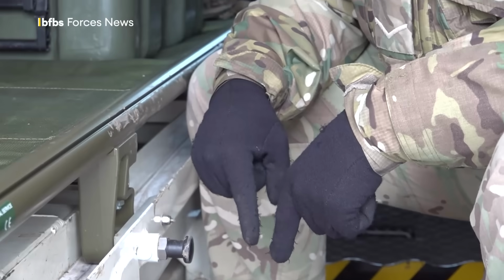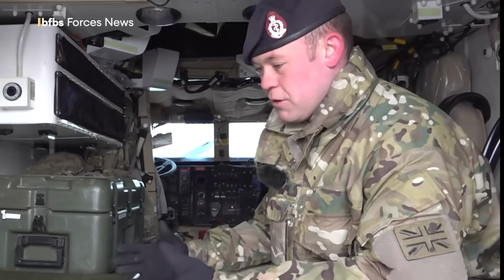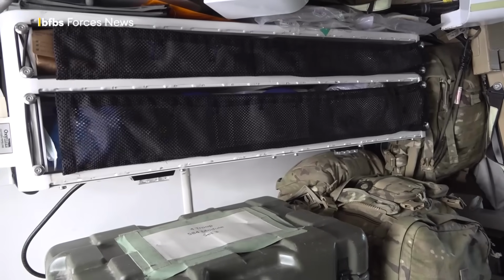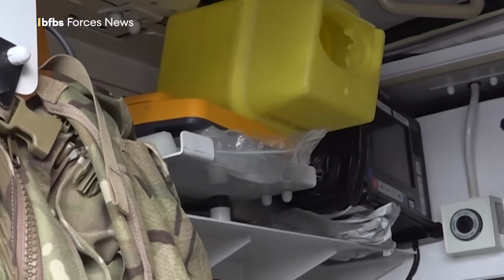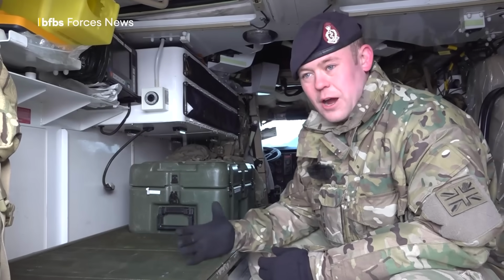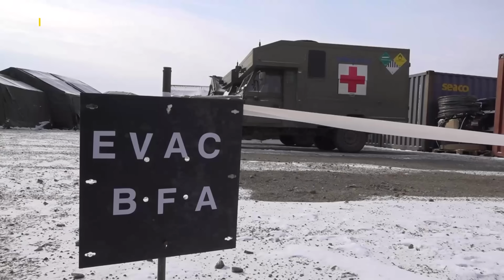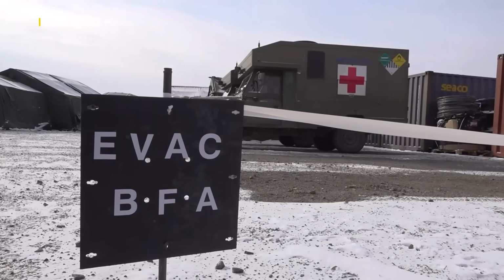So usually sat where I am would be a CMT-1 battle medic. They've gone through the extra course to make sure they can do those big interventions to keep somebody alive, essentially, until we can get them back to definitive care. We have all our monitoring equipment up the top. They'd have an AED, oxygen supply. We'd look to punch out, collect a patient from a non-permissive environment, hence all the armour, and pull them back to a safer, semi-permissive environment.